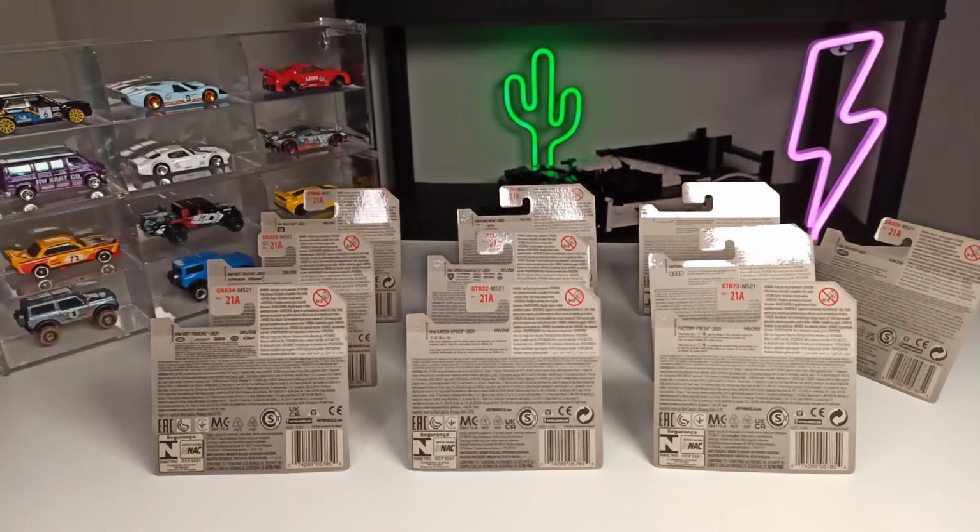Today I want to show you my top 10 Hot Wheels from the Mainline of 2021. I know it's a little bit late, but better late than never. I think Hot Wheels put out many great cars in 2021, so I will show you my personal top 10. All of these cars that I will show you now are new castings. I'm pretty sure they are new castings, at least in the Mainline.